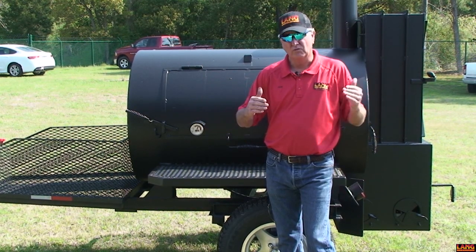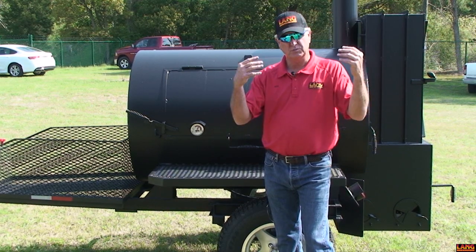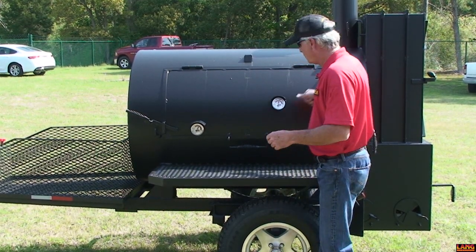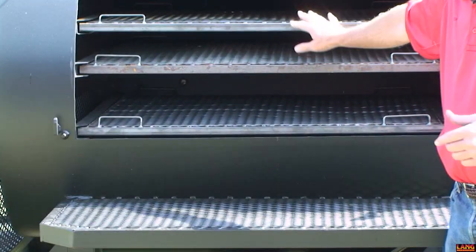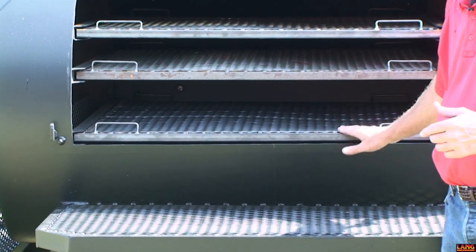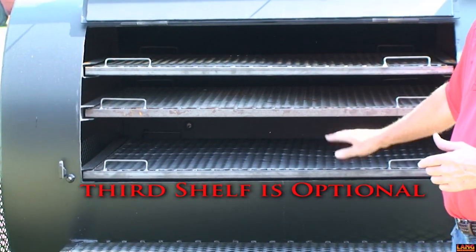Minimum amount of linear space, maximum amount of cooking space in terms of girth and capacity, and that's where the Fat Boy comes in. Now let me show you what we mean. He's got three sets of slide racks. Typically it comes with the top and bottom racks, and then a third rack is added as an option if you need it, but that gives you plenty of cooking space.